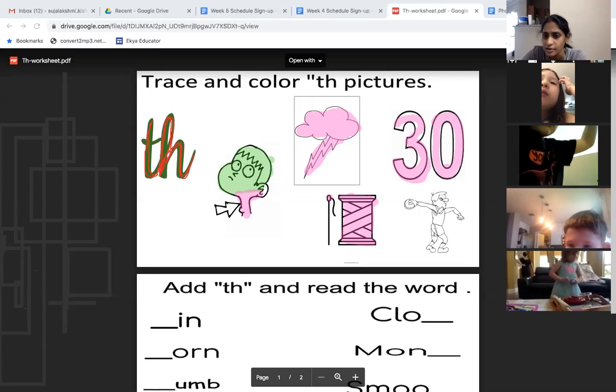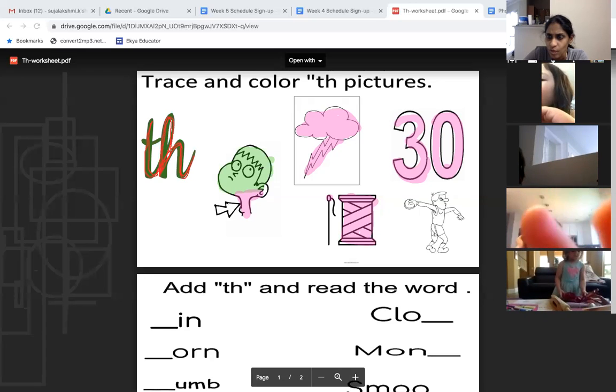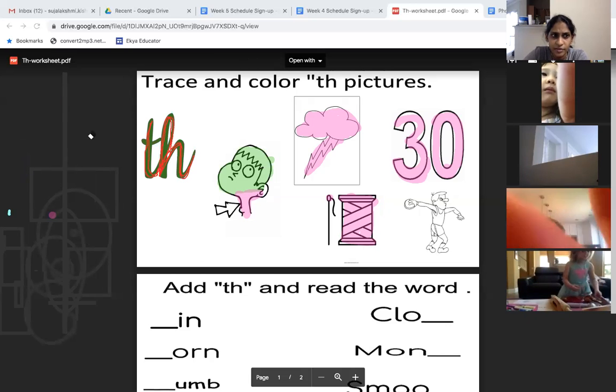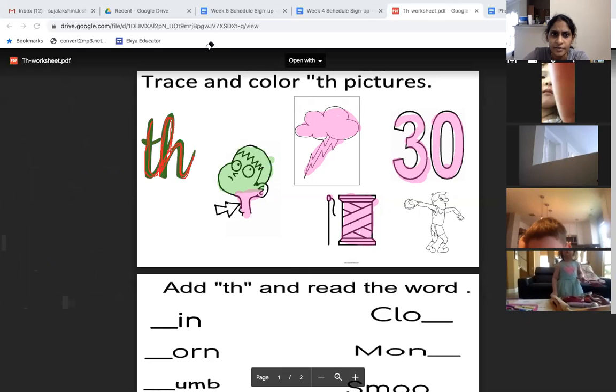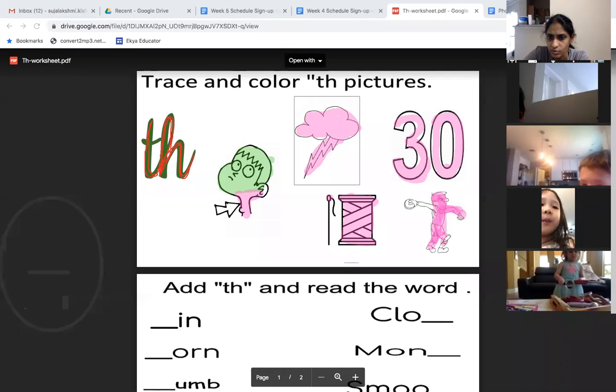And the last picture. Do you want to try, Evelyn, what does this last picture say? Van, come on, Van, what is he doing with the ball? He's making a big throw. He's throwing the ball far, far away. This is th again. So you can color the boy and the ball. This is th, throw. Okay, everybody finished coloring your pictures, right?